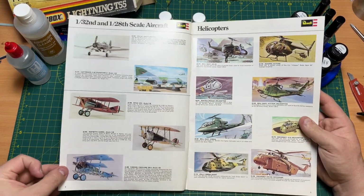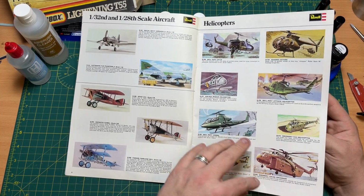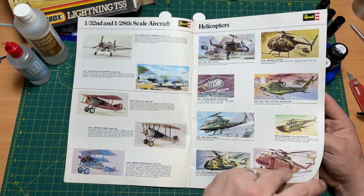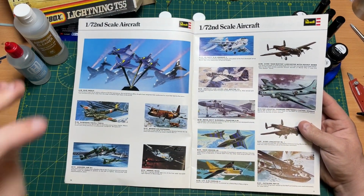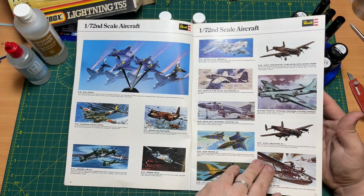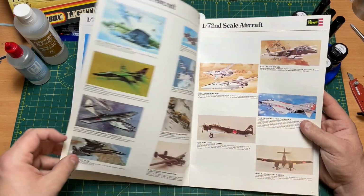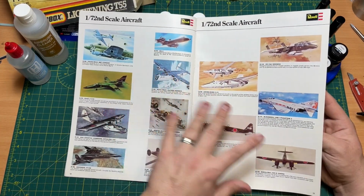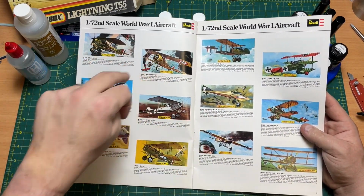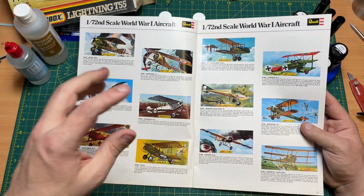So moving on, then you go into the helicopters. These are the original ones that I remember seeing in the shops, but they were way out of my price range, some of them. Then onto the 1:72 scale aircraft. So you've got your Corsair, the Fortress, the Avro Lancaster there. Keep moving on through. The range is quite big really for what they were doing. Now, I remember building these as a child. They come in a little box.